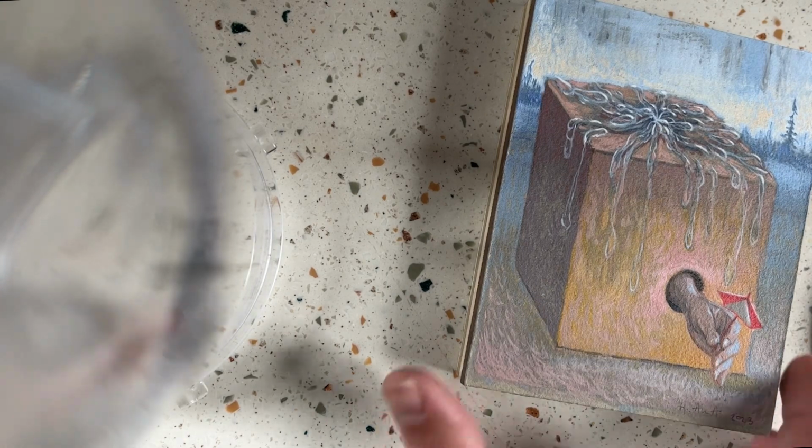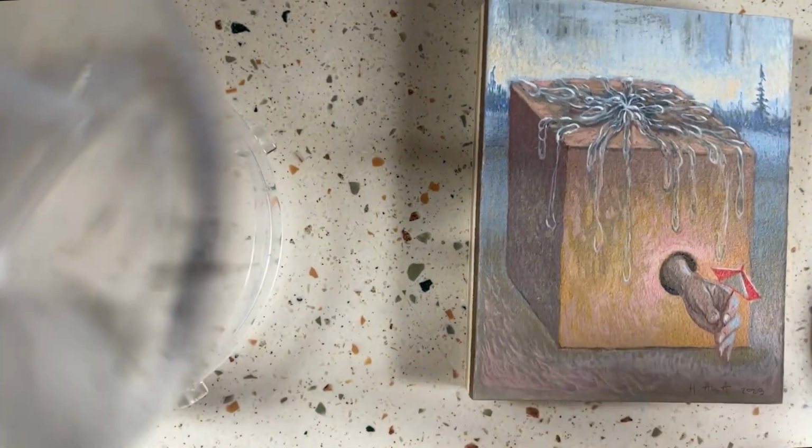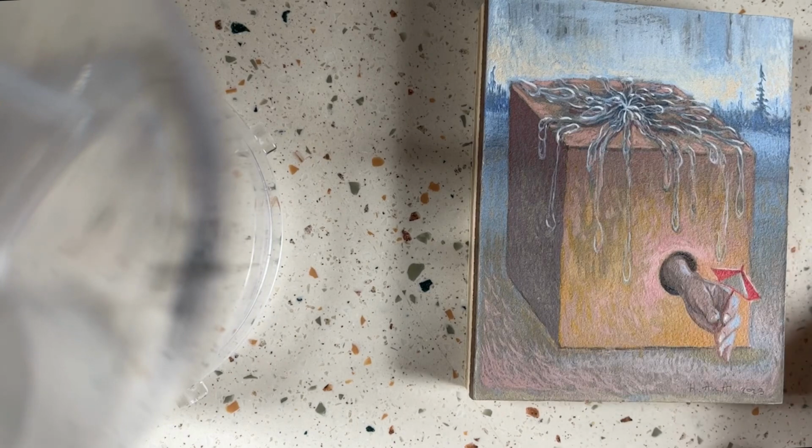And now with the wax, overall, it seems to be pretty clear in terms of the image quality and the color. Those are the two big things that I worry about when sealing paintings. I don't want to hinder or take away from the color properties of the pigment on the surface.